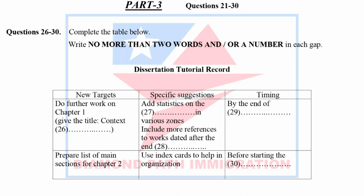But in the meantime, I think you should also be thinking about Chapter 2. Should I be drafting it already? No, but I think you should note down its main sections. Yes. You know, I always find that the hardest part... I always find it helpful to put some ideas on index cards. Yeah. And then you can sort them and even lay them out on the floor. It's a real help. Well, I'll certainly try it.